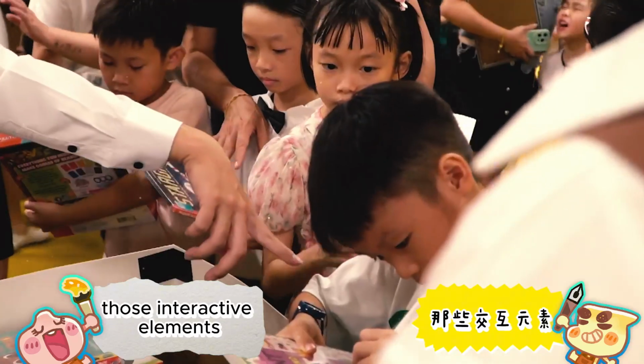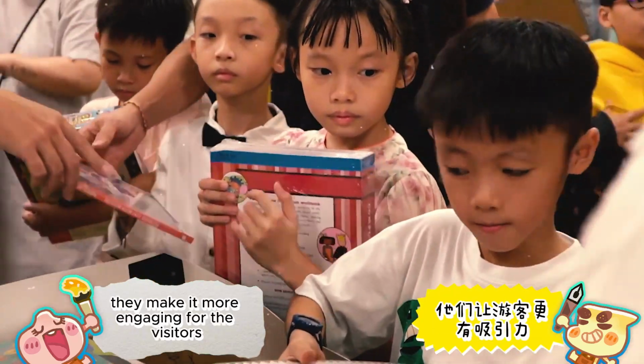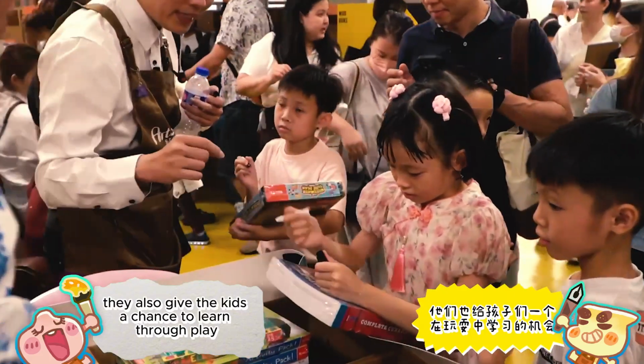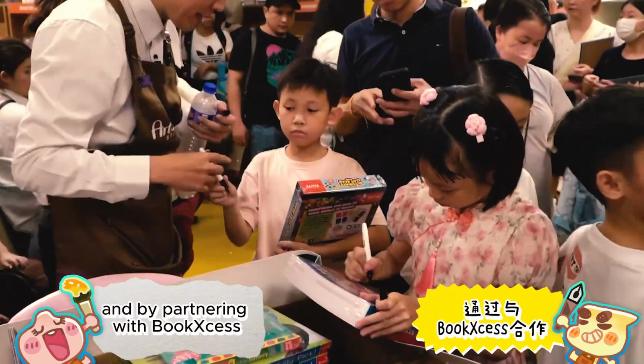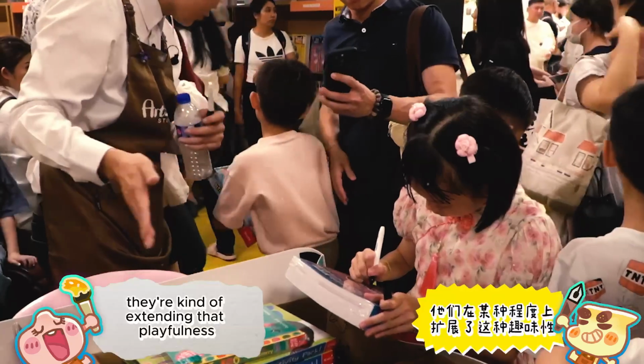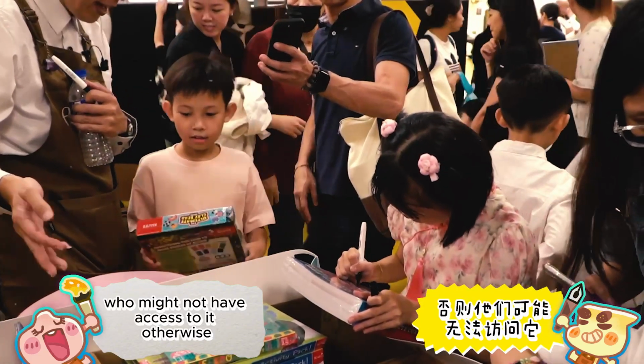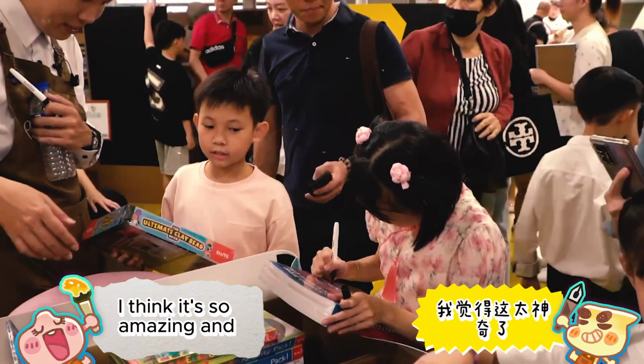Exactly. And those interactive elements make it more engaging for the visitors, but they also give the kids a chance to learn through play. And by partnering with BookXcess, they're kind of extending that playfulness and that learning to children who might not have access to it otherwise. I think it's so amazing.